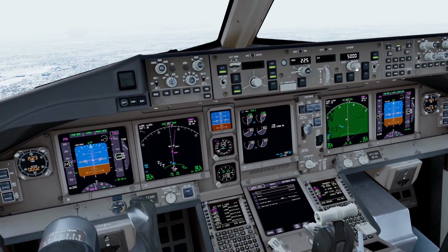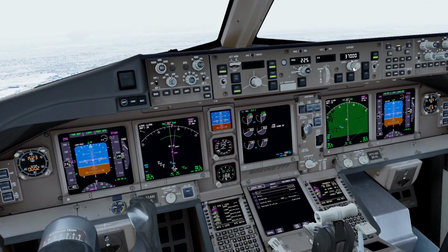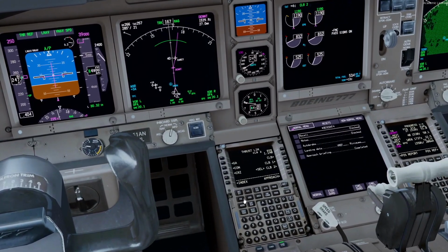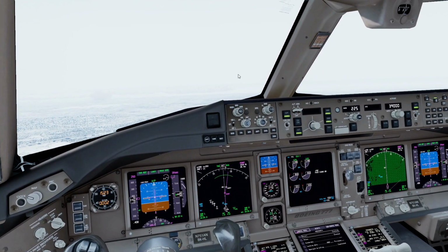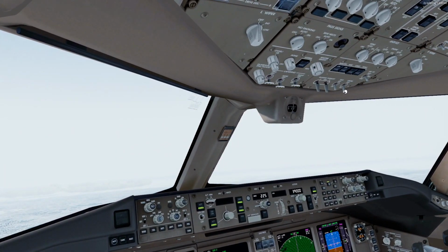Okay, coming up to 5,000, I think we can keep it climbing. Cruise is 390 if I'm remembering correctly. Yes, it is. Right. A bunch of aircraft coming in to land there. Okay, then the taxi and turn off lights can come off.